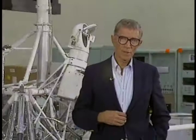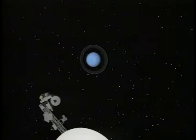The planet Uranus was discovered almost accidentally by a then amateur astronomer named William Herschel in 1781. Uranus has remained a mystery ever since. Millions of bits of data were collected at the Jet Propulsion Laboratory from Voyager's encounter with the planet. And this data has revealed some amazing secrets of the most bizarre planet in our solar system.